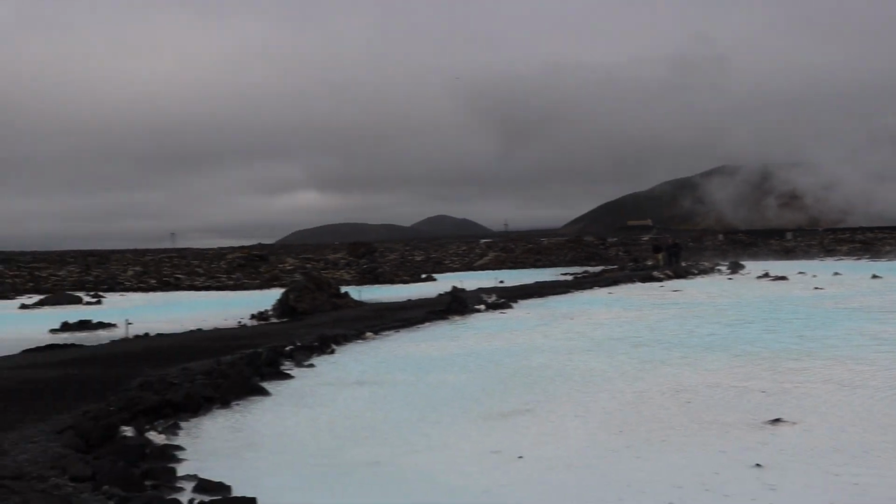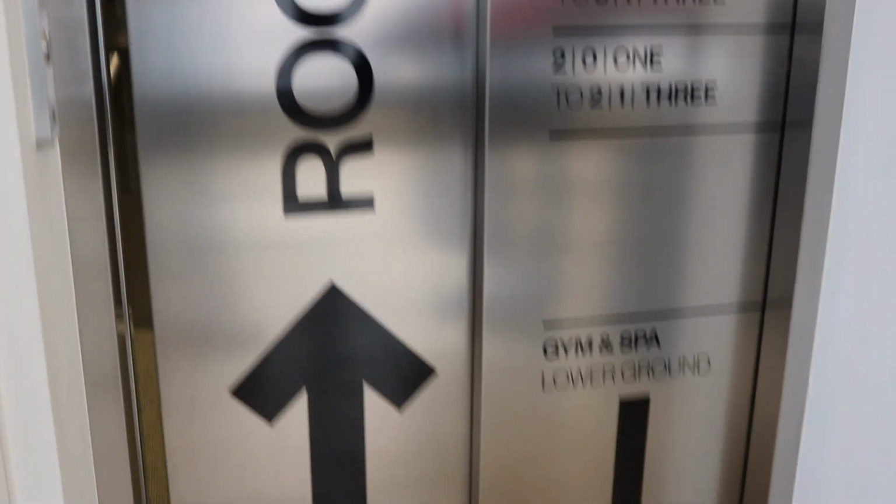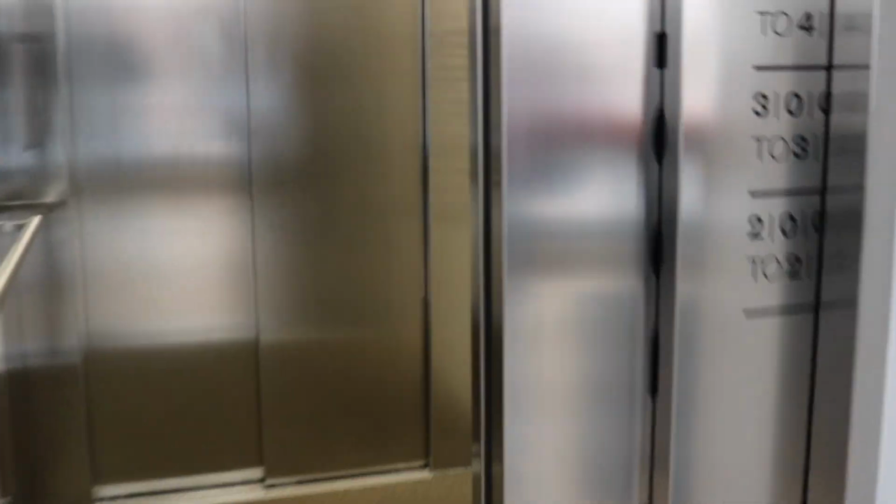After we left the Blue Lagoon, we caught our return shuttle to our hotel, which was super convenient, and we checked in. And our hotel, we booked this through TripAdvisor and got a good deal.